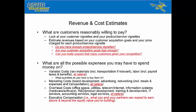Revenue and cost estimates. What are customers reasonably willing to pay? We talked about customer vignettes a couple weeks ago. It's important to take a look at your customer vignettes, your product service vignettes, and estimate your revenues based on those things. Yes, Kevin? What's that? It's like a little summary. It's a one-page summary of things about the customer, one-page summary of things about the product.